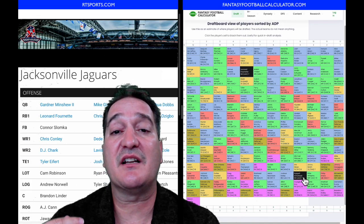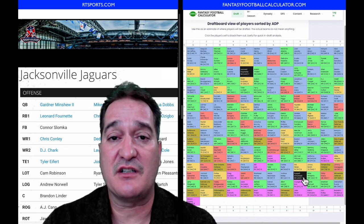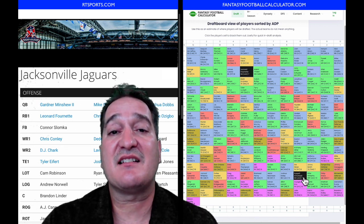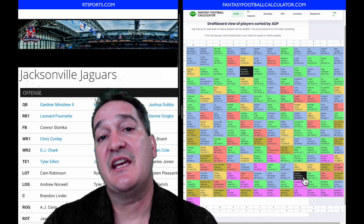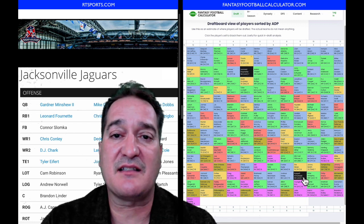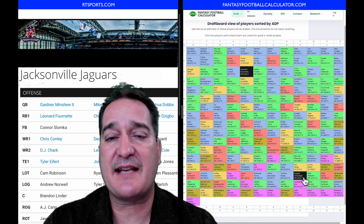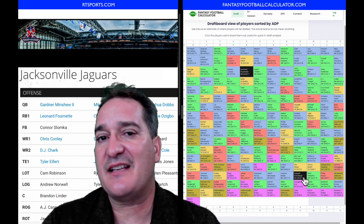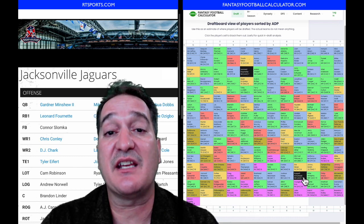Let's go take a look at another workhorse running back. It was amazing last year, and his name is Austin Ekeler. He plays for the Los Angeles Chargers. He had a great year, finished in the top 5 of most running backs in fantasy football in a lot of leagues. He caught a ton of passes, and he's going to be just a workhorse for the Chargers in 2020. Let's take a look at him.